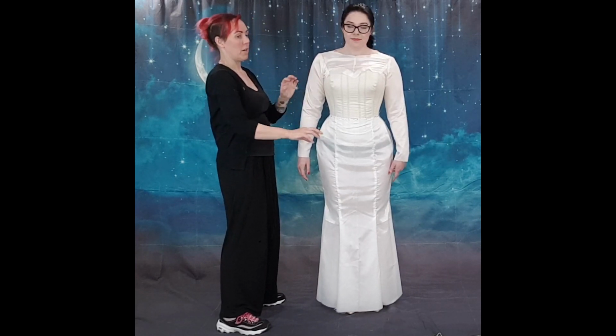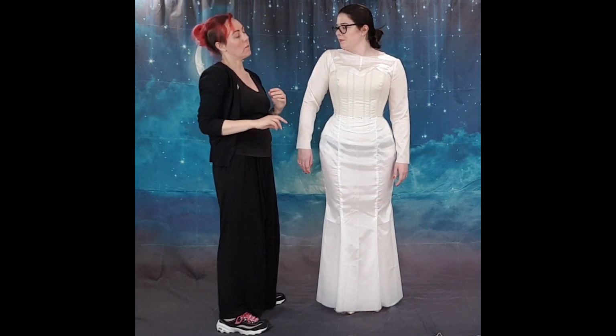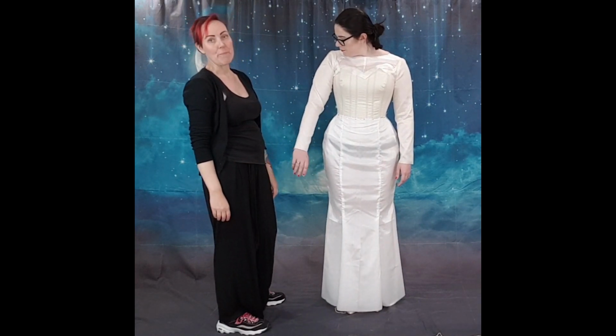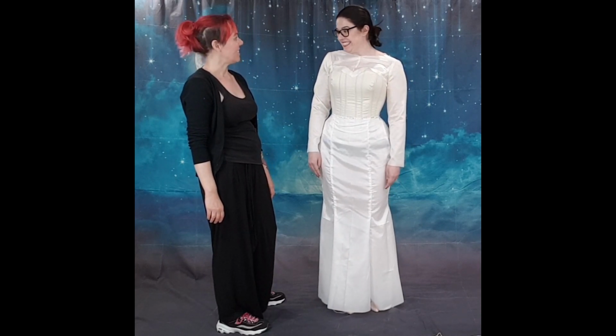Once we've got a bit more fabric in there, the sleeves should slide up your arm a little bit more as well. So we'll try that, and we'll keep playing with this part while I work on this part, and hopefully it'll all start to come together soon.